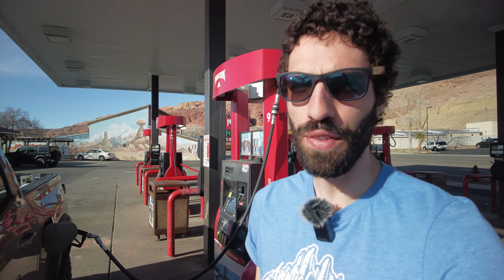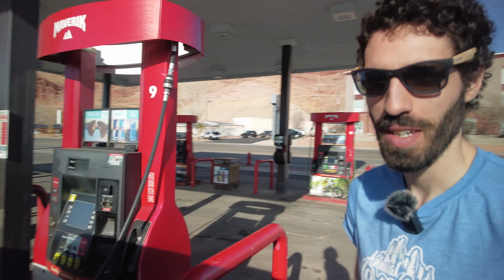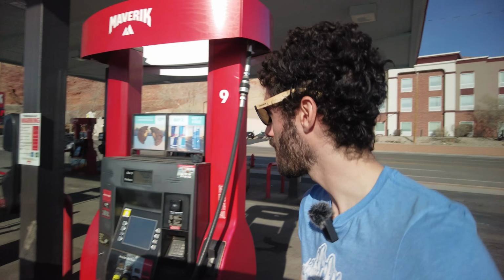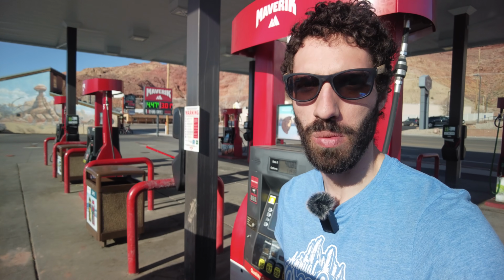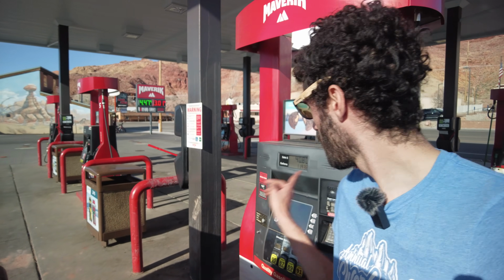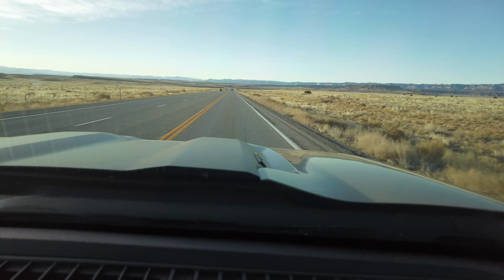Well, here we are a few days later with the ZR2 after a few days of wheeling on different trails. Make sure to go check out those videos. But we just topped off the truck, just finished getting off Top of the World Trail, and filling her up so we could head back home and hit the same route to see what kind of MPGs we are going to get.